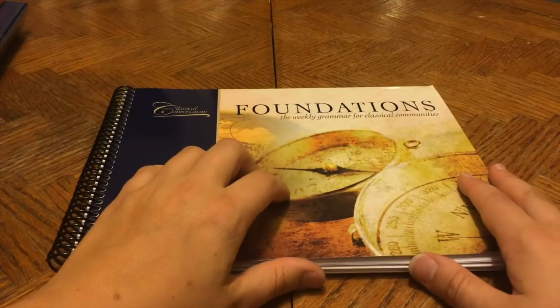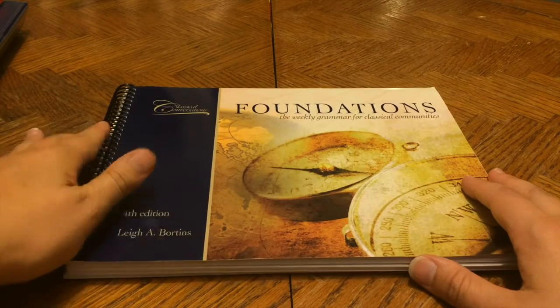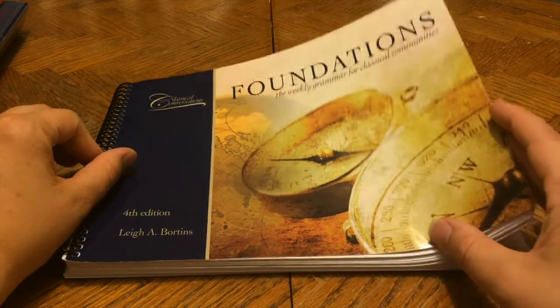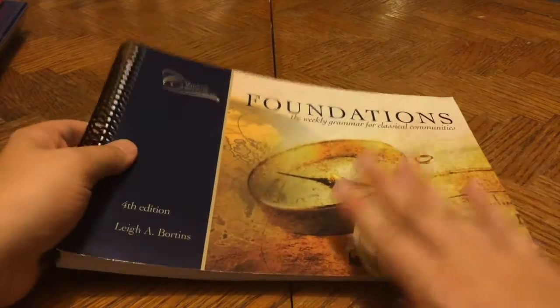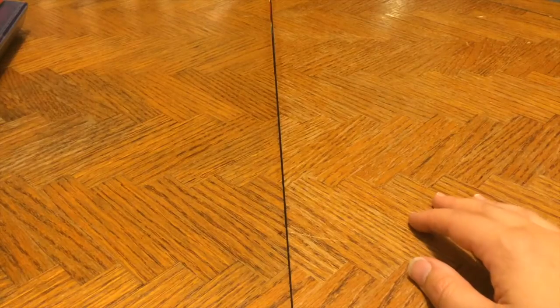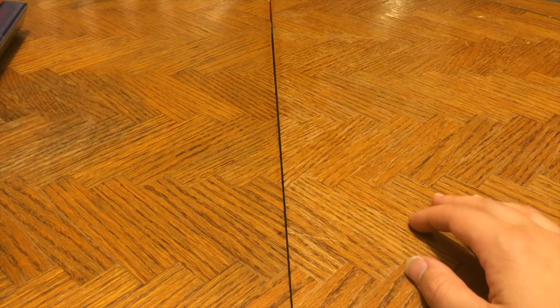And if you don't know a lot about classical conversations, I suggest Googling it and reading a little bit more about classical education. And I'm not going to get into all that right now, but this is mainly what we use. And then when we're not doing classical conversations, we kind of do more of a Charlotte Mason approach.